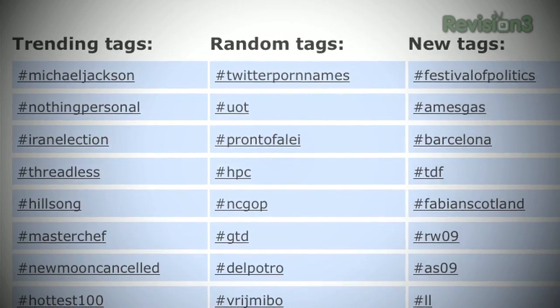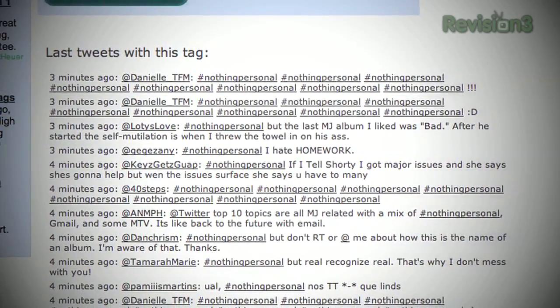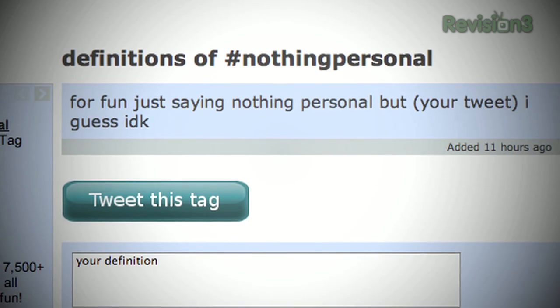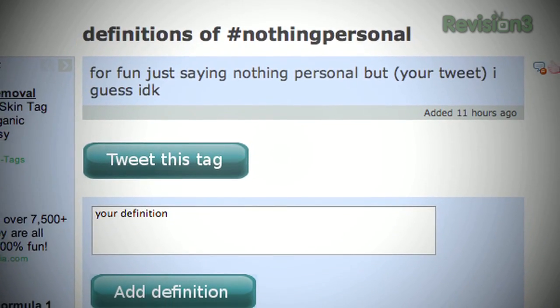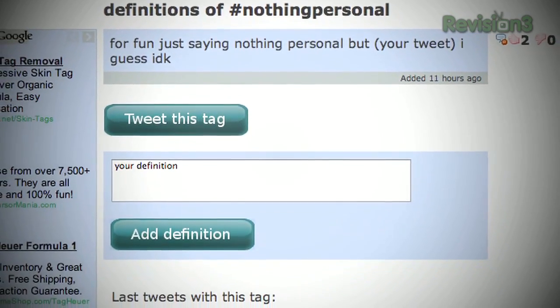Located at tagdef.com, it's a simple website that relies on user submission to archive all the different hashtags found across the Twitterverse. If your favorite hashtag hasn't been defined, you can simply submit your own explanation, including its origin, uses, and anything else that might help the average layman understand the meaning behind the hashtagged entry.